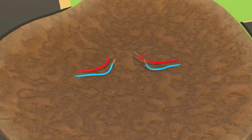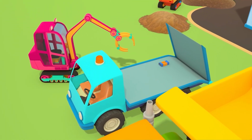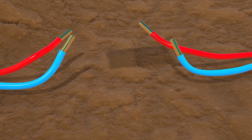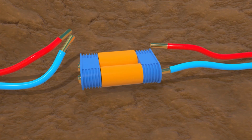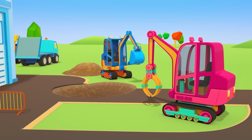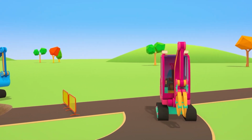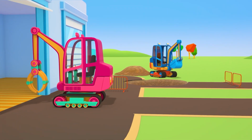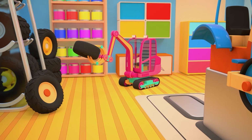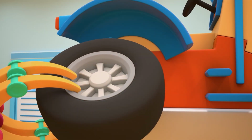Hooray! What about the torn wires? They need to be connected. The manipulator gets a special connecting clamp. Insert the wires on one side and on the other. Thanks, manipulator. Excavator, please be more careful when you're digging. It's much easier to work with the lights on. You can see everything clearly.